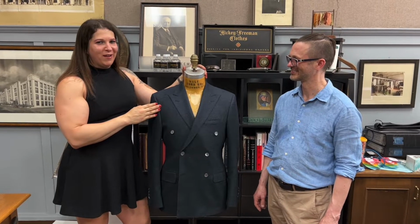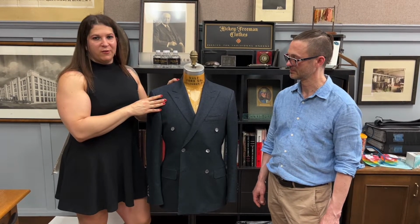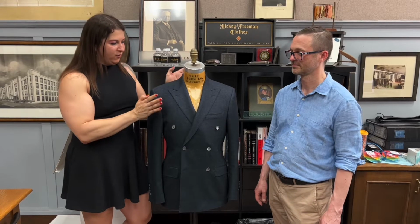Hey, it's Ava from Epaulet, and I am thrilled to present the Doppio double-breasted sport coat. This is brand new for us for fall 2022 as one of our custom-made models here at Rochester Tailored Clothing at the historic Hickey Freeman Factory, Rochester, New York.